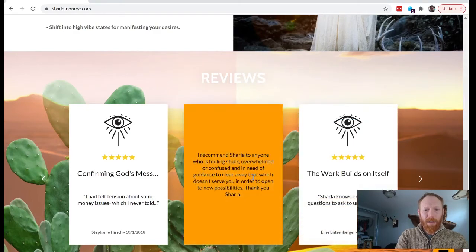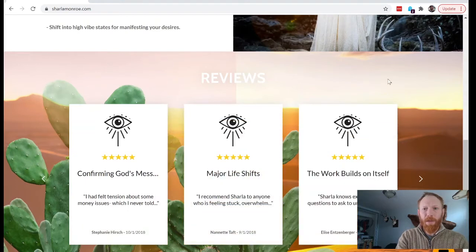I like this style where it just pops up, super easy. One thing you might consider is getting permission to use people's pictures here. It'll help establish a little bit more trust than the icon. The icon is nice because it's a consistent theme throughout your website, but a picture might help give these reviews a little bit more oomph behind them.